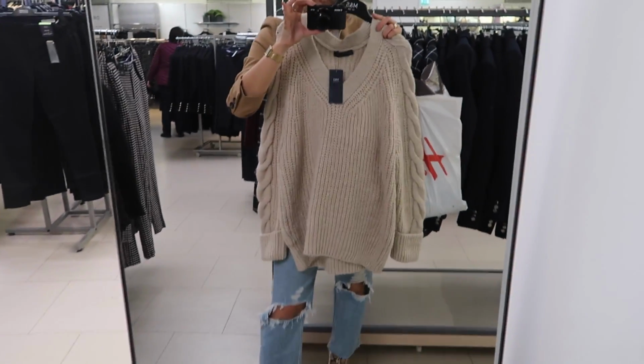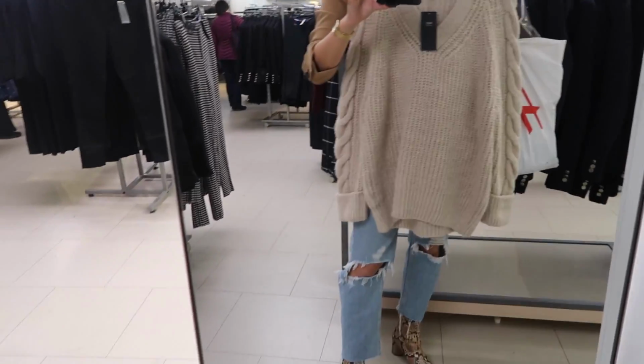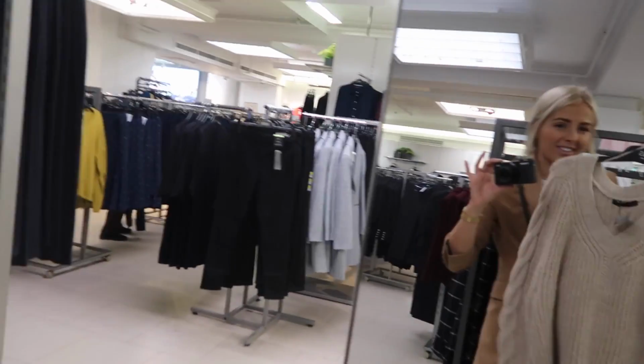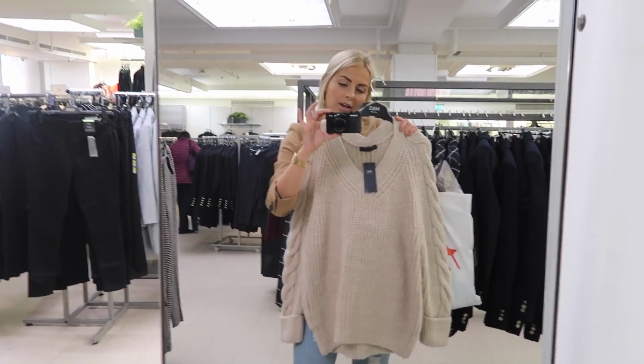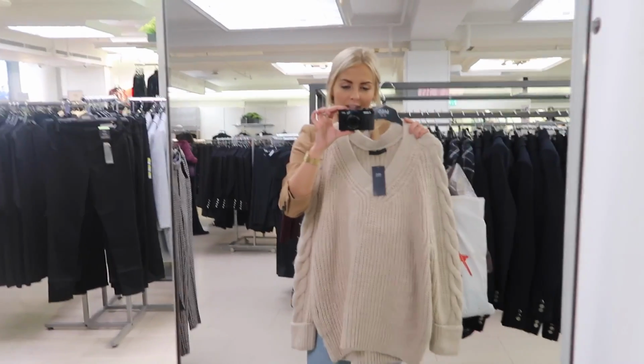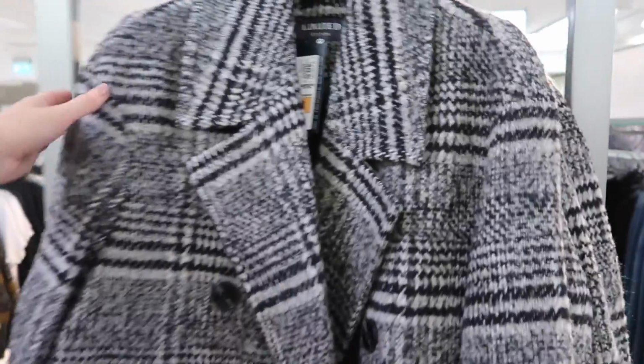So it's a bit more beige and it has this really nice detail on the sleeves. Got this one in a size medium and it's £35, so it's actually cheaper. And it just hangs nicer. Like the Mango one was quite stiff. So yeah, try your local M&S if you're looking for some knitwear. I recommend. This coat is cool.